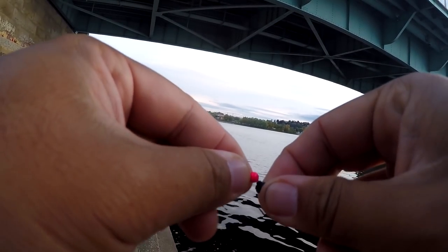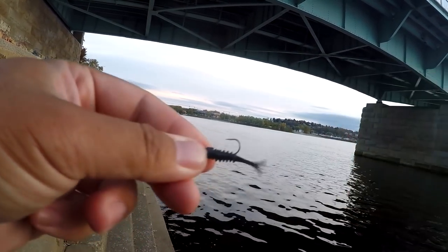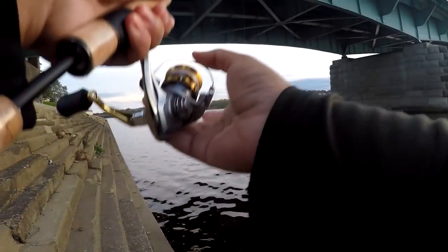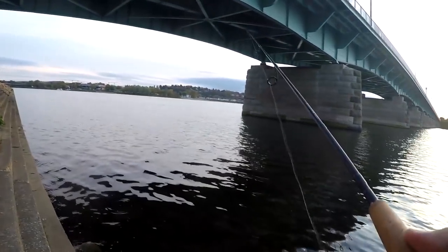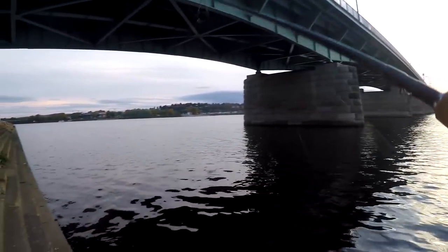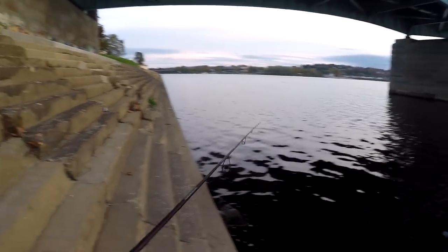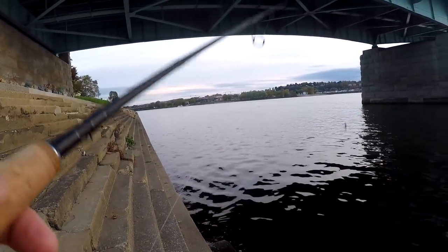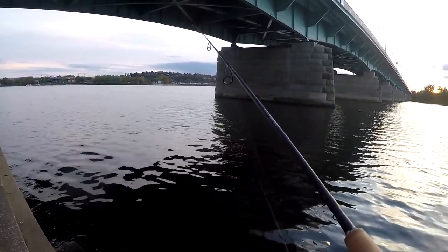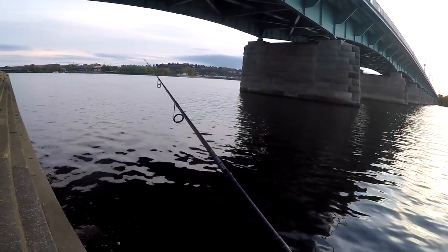A few casts with the Aerotech Wi-Fi. Who knows, maybe some magic is going to happen. Maybe we are going to fail indeed. I refuse to believe that we're going to fail though. I don't know, man. There's got to be something different here.